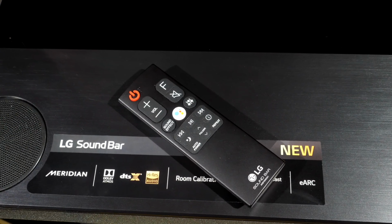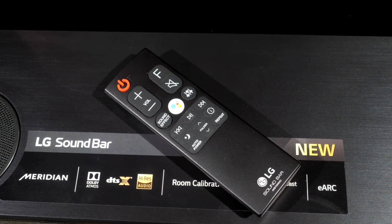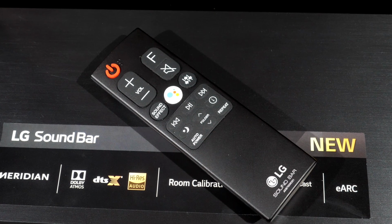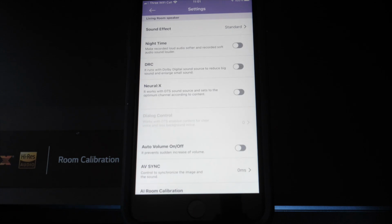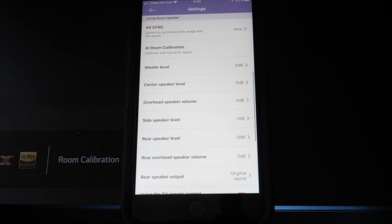The provided remote control is very small with large volume buttons, function key and mute button to the top, with smaller buttons below for sound effects, individual channel volumes and more. It's a light plastic affair that's likely to get lost easily, so we would recommend using the LG Wi-Fi speaker app, which has more options than the physical remote, such as the automatic calibration feature.